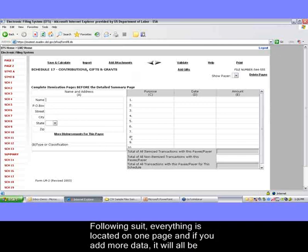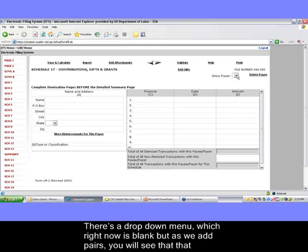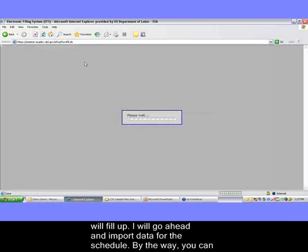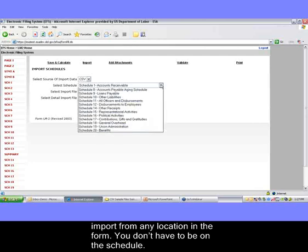Following suit, everything is located on one page, and if you add more data, it'll all be contained in this one page rather than adding it to the end and continuing to add down. There's a drop-down menu, which right now is blank, but as we add payers, you'll see that it will fill up. So I'll go ahead and import data for this schedule. And by the way, you can import from any location in the form. You don't have to be on the schedule.